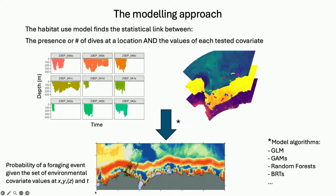And then what are you obtaining at the end? You're obtaining maps like this, and the colors represent the probability. Here it will be the probability of a foraging event given the set of environmental covariate values at X, Y, Z, and T, so at a precise location at a specific time.